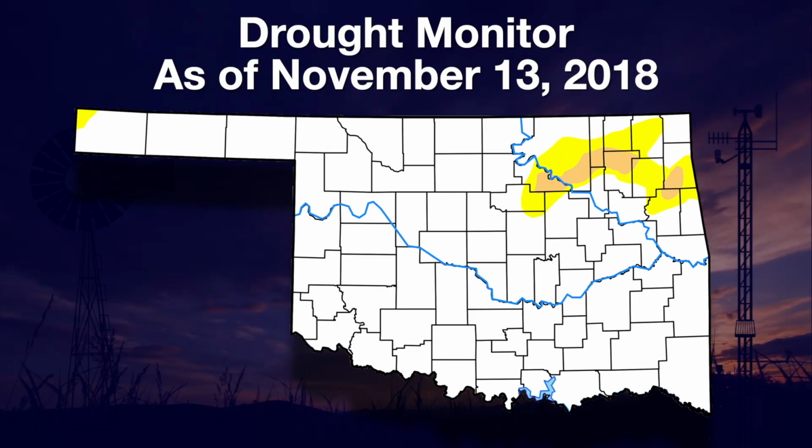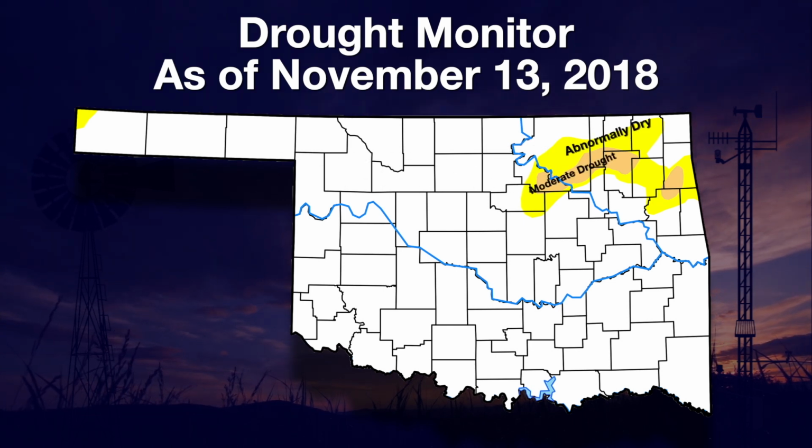Well, the good news is the state remains mostly drought-free, 98% of the state, in fact. The bad news, that 2% of the state in drought has been there for several weeks. In fact, it's been there for several months up in northeast Oklahoma. And that area has remained unchanged for the most part.